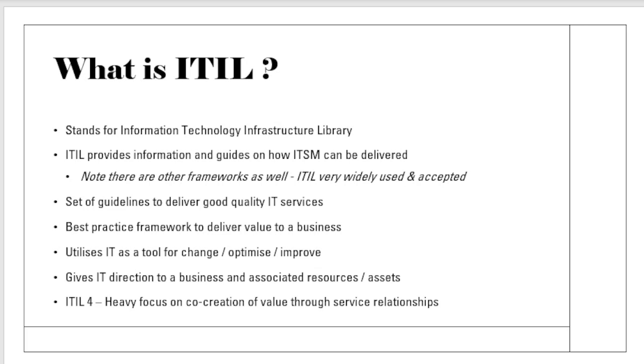So what is ITIL? It stands for Information Technology Infrastructure Library. It provides guidance on how ITSM can be delivered. Now, it's worth pointing out that ITIL is one of those frameworks, obviously, but there are other frameworks, but ITIL is very widely used and accepted. Set of guidelines is a good way to frame it. It's a way of delivering good quality IT services to a business. Best practice framework is absolutely a good way to describe it, and that it's delivering value to business. It focuses heavily on the co-creation of value, so that's certainly an element that you should consider in your answer.